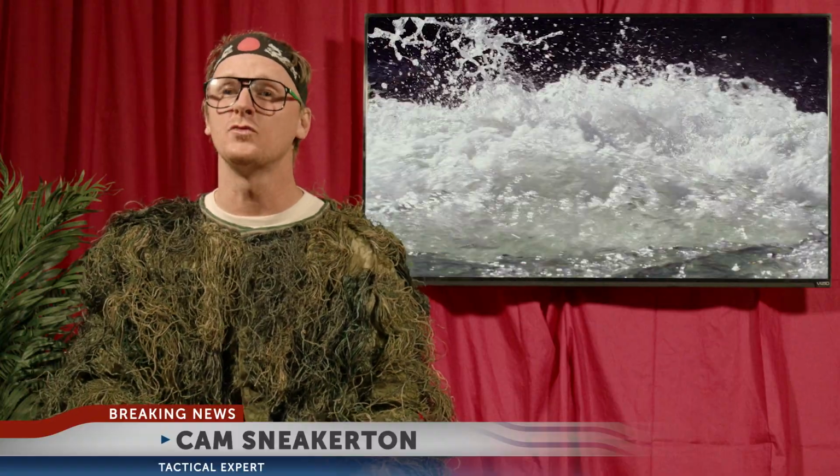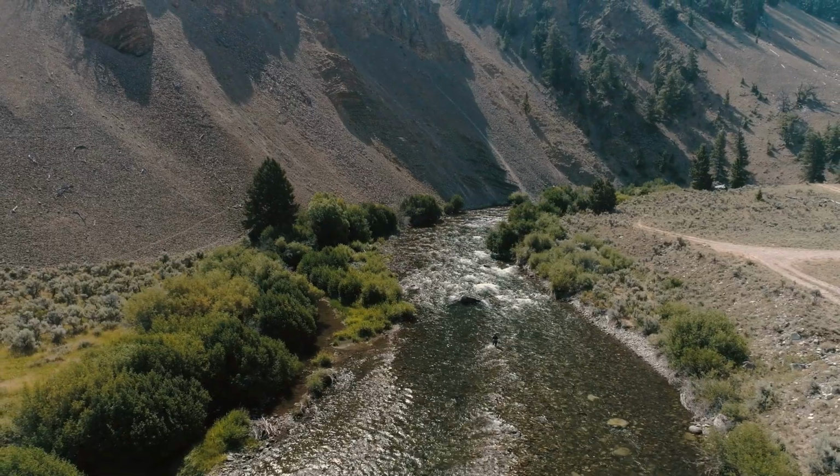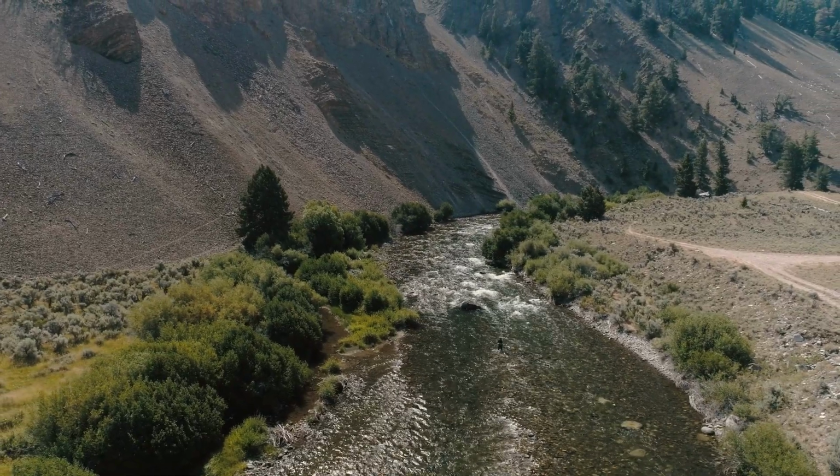Cam? That's right, reading isn't just for school. You can read rivers too. You just have to learn the language. In this episode, I'm gonna talk about how to read fast-moving water. And when I say fast, I do not mean like this. I'm talking about a trout river with moderate speed and gradient, like this.